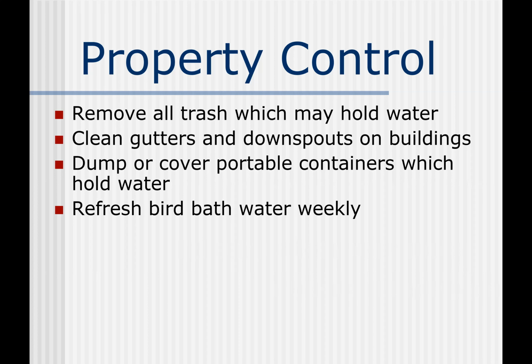If you have bird baths, we do encourage you to have them. We just ask that you refresh them on a weekly basis and dump the water out so that you cannot get larval growth in the bird baths. I think the biggest concern we had originally was that since birds are the host species for West Nile virus, meaning that the mosquito has to bite the bird to infect other mosquitoes to amplify the virus, there was a concern originally that the birds were the problem. They really aren't. As long as you keep the bird baths clean, they're safe to come into your yard. There's no interaction between you and them.